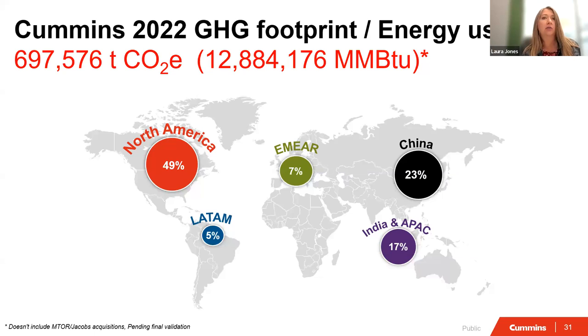I just wanted to share where our footprint is from a global perspective. As you can see, it's worldwide, but primarily almost half of our emissions from our facilities and operations are in North America. And for us, the North America region is the US and Canada. And then our Latin America region is Mexico and South America. Next slide.